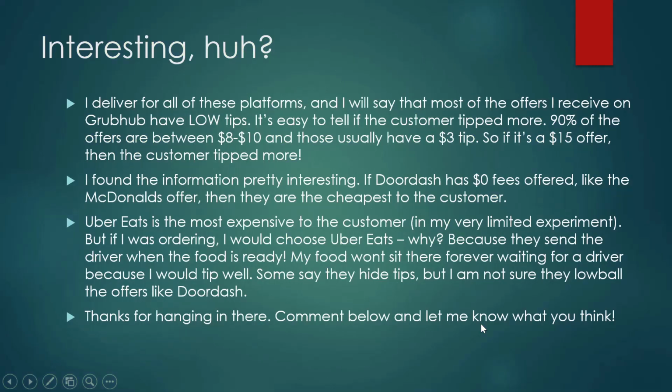Now, I found it interesting. Hope you did too. I deliver for all these platforms, and I will say that most of the deliveries that I receive on Grubhub, most of the offers, have low tips. It's easy to tell if the customer tipped more because 90% of the offers are between like $8 and $10, and those usually have a $2 or $3 tip. So, if you're getting a $15 offer, you can pretty much guarantee that the customer tipped higher.